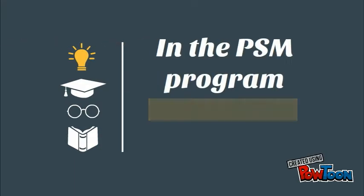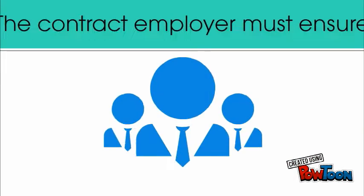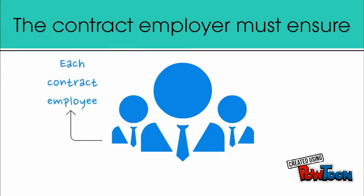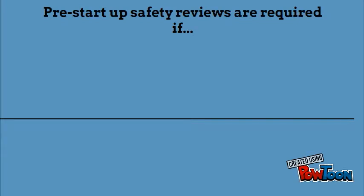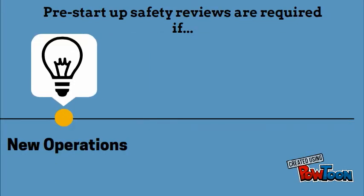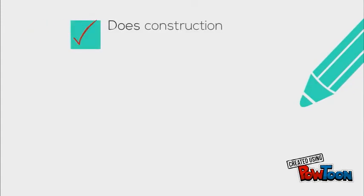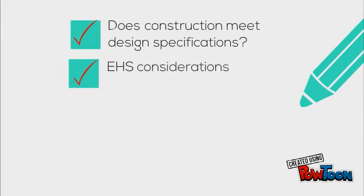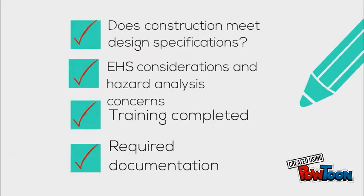As part of our PSM program, contractors are informed about the hazards they may encounter at our site. The contract employer shall assure that each contract employee is trained in the work practices necessary to safely perform his or her job. Pre-startup safety reviews are required for new operations and for significant modifications to existing facilities and processes.